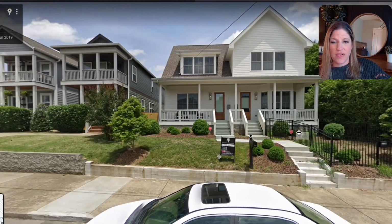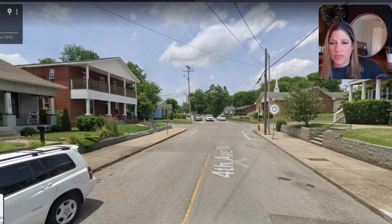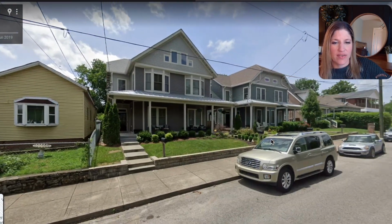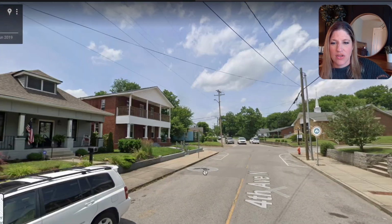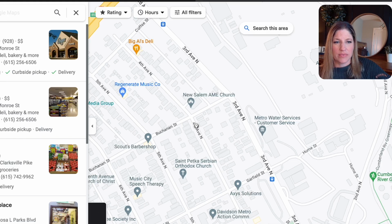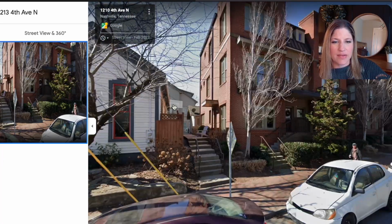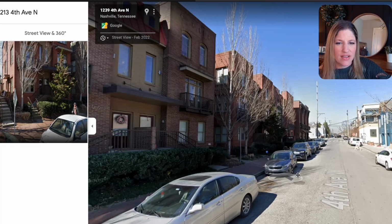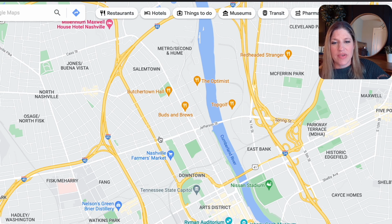And then you can also find homes down here. You can find newer homes or single family homes, more of this historic type down here, which I really love. You can find duplexes. So really a variety of housing down here. But if you take a look at this, you can find some older single-family homes. You can find townhomes and condo living down here. Love these buildings. So as I mentioned, this is Germantown.